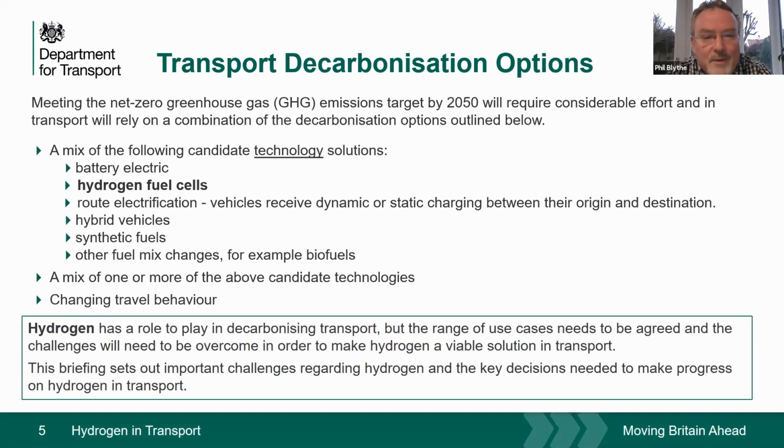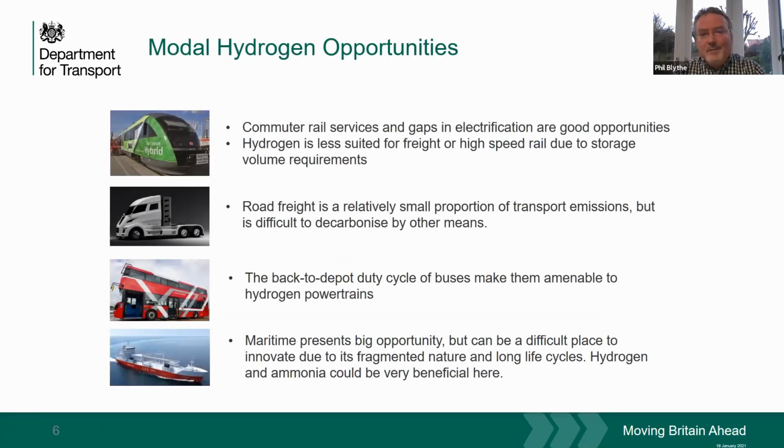And so when we look at transport, we think about battery electric, which is an obvious decarbonisation vector. We think about fuel cells. We think about route electrification, which Molly's just been talking about. We think about hybrid vehicles that run on battery and other things. That could be petrol, diesel, or fuel cells, for example. And we also, particularly for things like aviation and potentially other large transport vessels, think about synthetic fuels, which could be created from sucking carbon out of the air and converting it into a fuel, which is possibly a long-term solution for aviation. And there's opportunities in all the modes, but I just noticed here when I put the modes up, I didn't include aviation, where I think there are real opportunities for hydrogen as well.